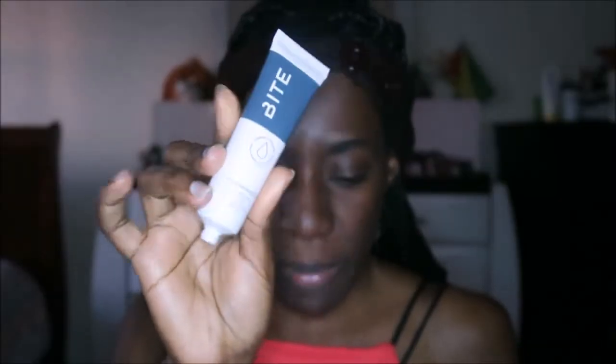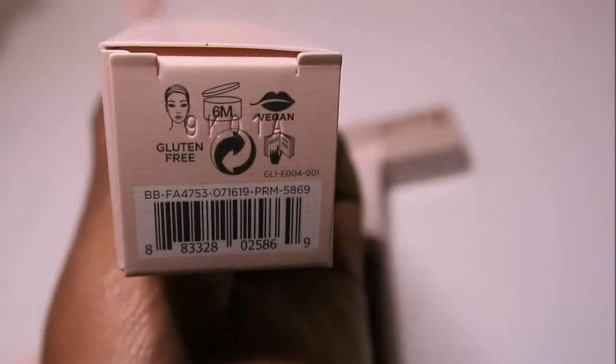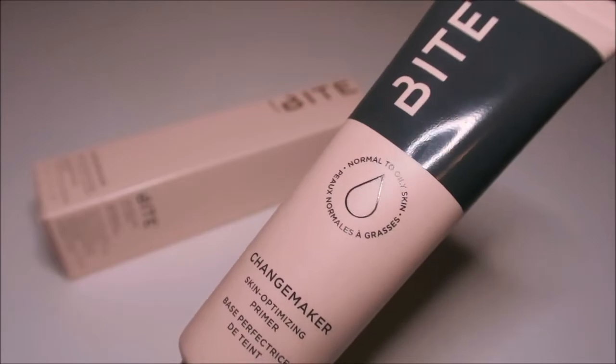So I'm about to apply the primer. According to the website, it says that it's gonna neutralize your skin type, grip foundation for flawless lasting wear. This one is the mattifying one. They also tell you what's in it, and they also tell you how to use it.